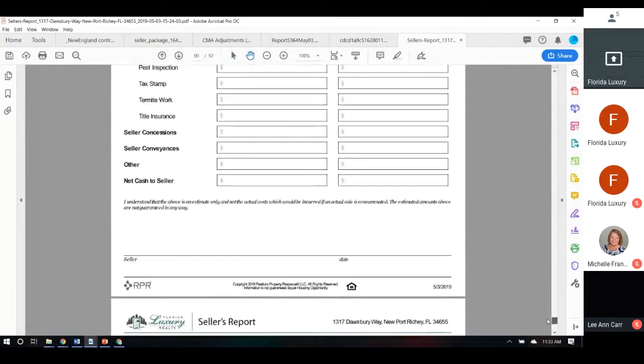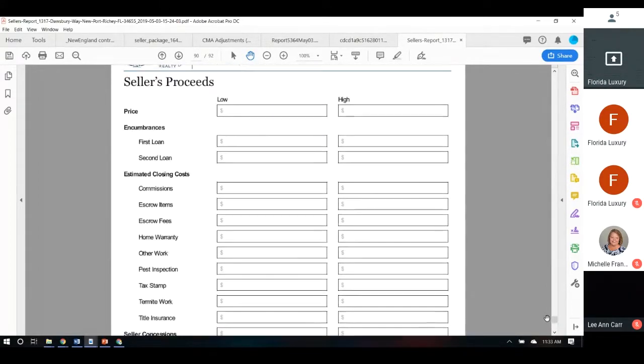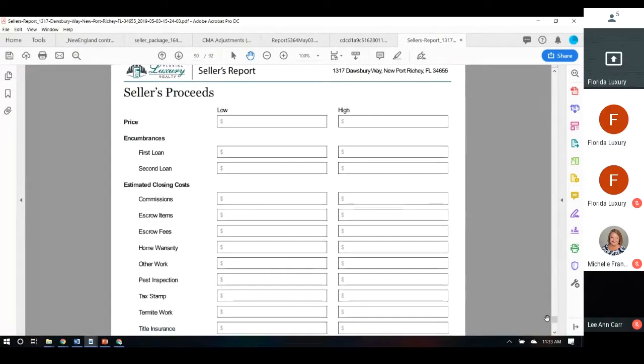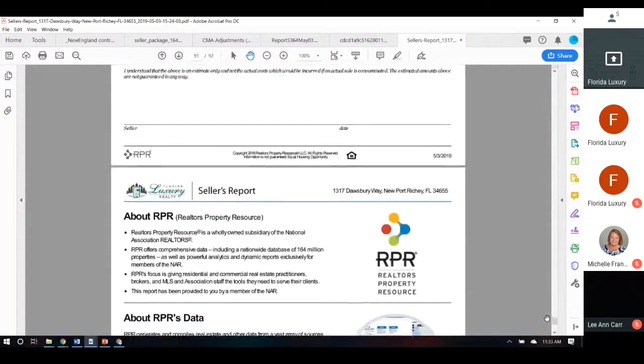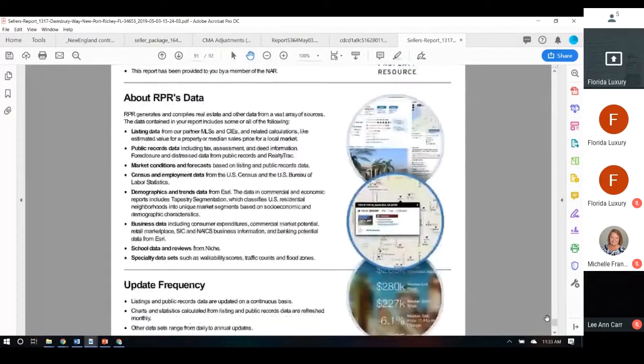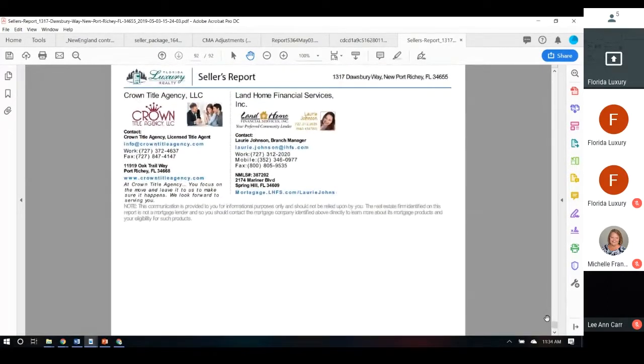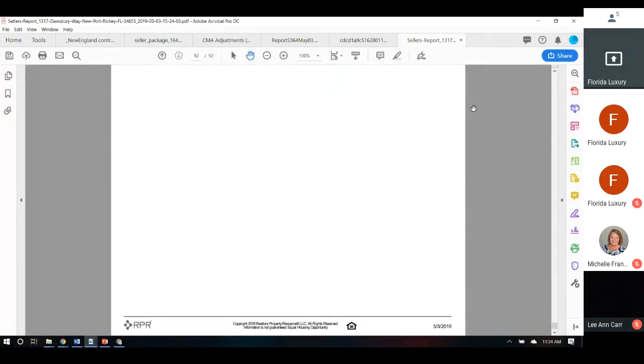There we go. In here, it does have a seller pro sheet or a seller net sheet. So you can use this one. We have one in the back office that I actually prefer, but just to show you that it's in there. And then about RPR, just telling you about the service. And then I guess Florida Luxury automatically generates the affiliated businesses one.